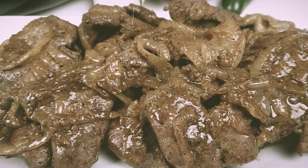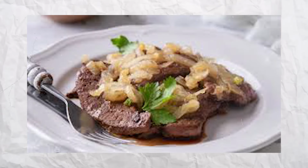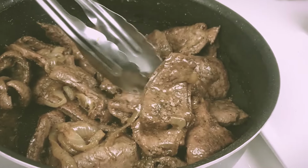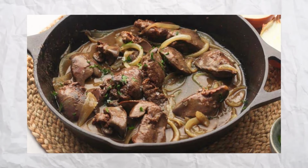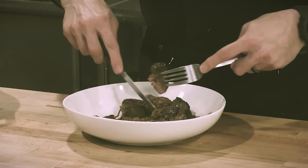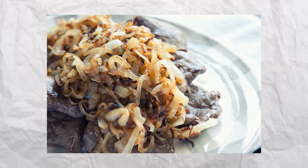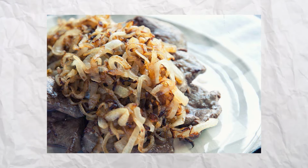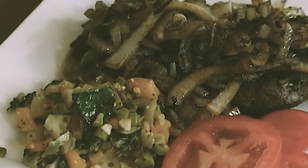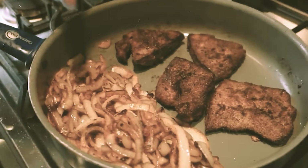Looking back, liver and onions represent a kind of no-nonsense practicality that defined post-war cooking. It wasn't glamorous, but it reflected a time when nutrition mattered as much as taste, and nothing went to waste. Today, it's become a nostalgic relic, a dish that sparks either fond smiles or dramatic shudders. Love it or not, it's a reminder that even the most polarizing meals have a story worth remembering.